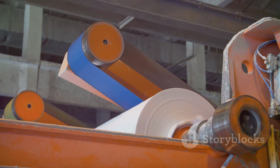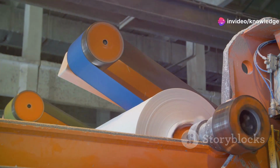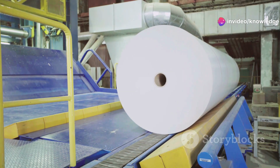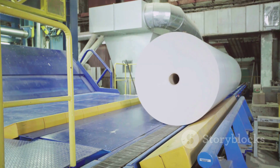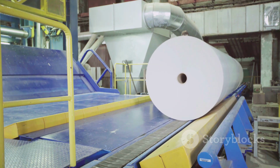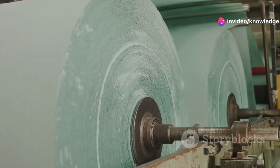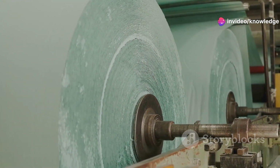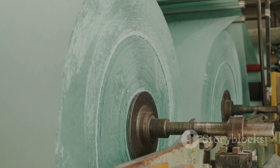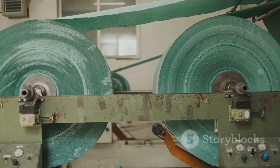The pulp, which is essentially a slurry of water and fibers, needs to be carefully handled to ensure the final product is of the highest quality. The pulp is spread out onto a wide moving mesh screen, kind of like a giant conveyor belt. This screen is designed to allow water to drain away while retaining the fibers, which will eventually form the paper. As the water drains away, the pulp fibers begin to bond together, forming a thin, continuous sheet. This bonding process is crucial as it determines the strength and consistency of the paper.